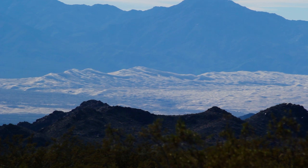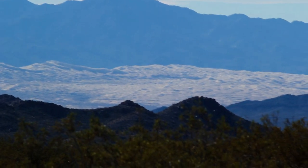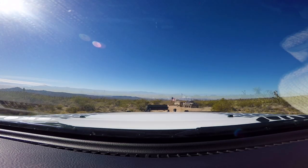But we're going to have to come back later and check out the dunes and explore some of the southernly and northernly sections. There's a lot to see, and we didn't want to rush through it, but we'll definitely be back.